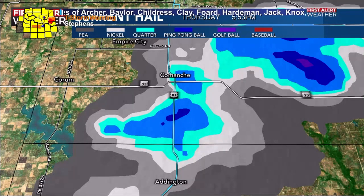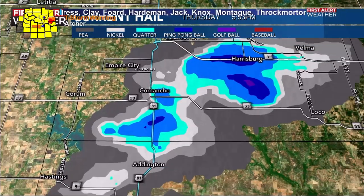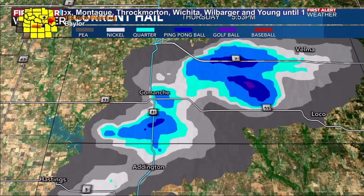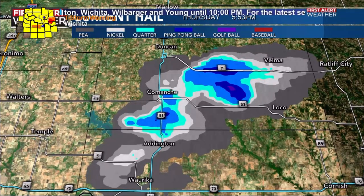Keep in mind, this is just radar indicated. This isn't confirmed reports of the hail size. Sometimes the radar has the tendency of overestimating this, so it could be even a little smaller, but definitely a big hail core nonetheless being detected on radar. So if you get caught in this, it's going to be there for a while. You want to be safe and don't go outdoors at all with this hail core moving through the area.